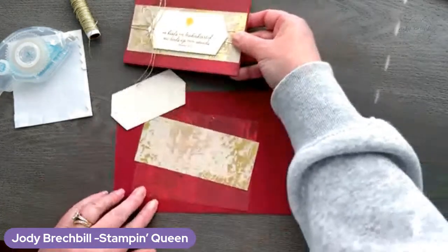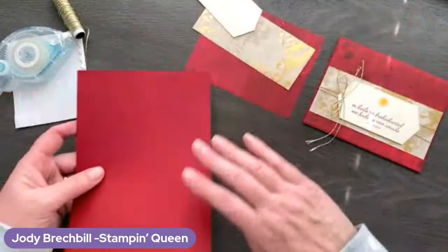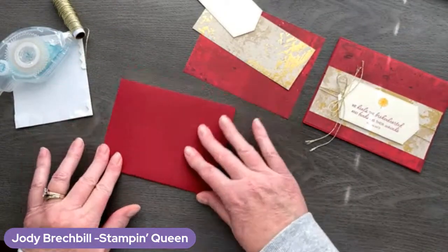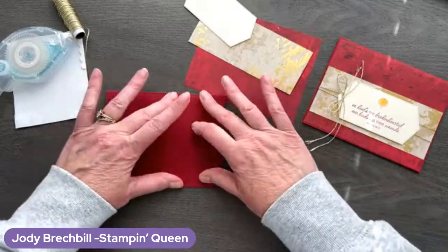Okay, so our next one, we're going to not have the shepherd at all. I'm just going to work with the words, but I don't know. I might change it up a little bit. I'm not sure how I feel about this. I don't want to mess it up.